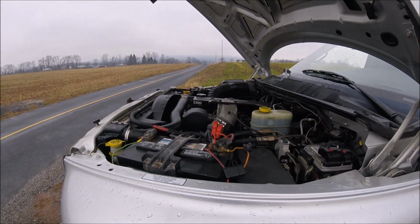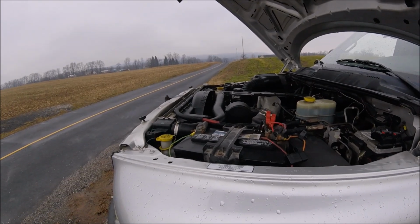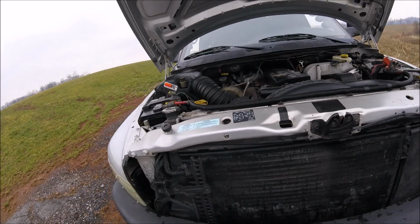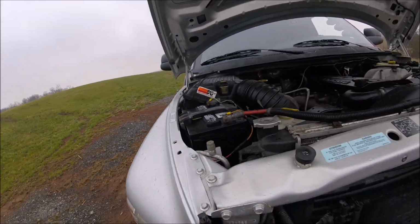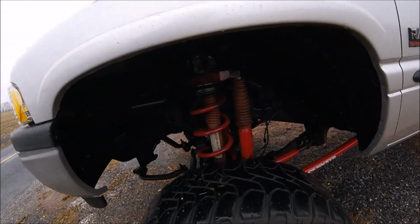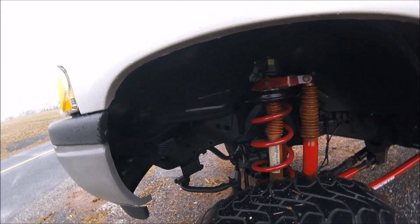Besides that, it doesn't look like there's really any more specific mods to it. It's really just your general 2500 24 valve Cummins turbo diesel. All in all, there doesn't seem to be a speck of dust or a speck of rust all throughout this baby. Really enjoying the looks of it.